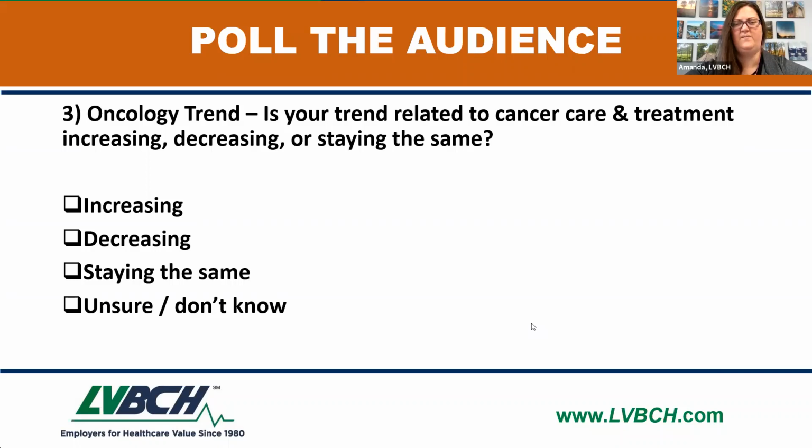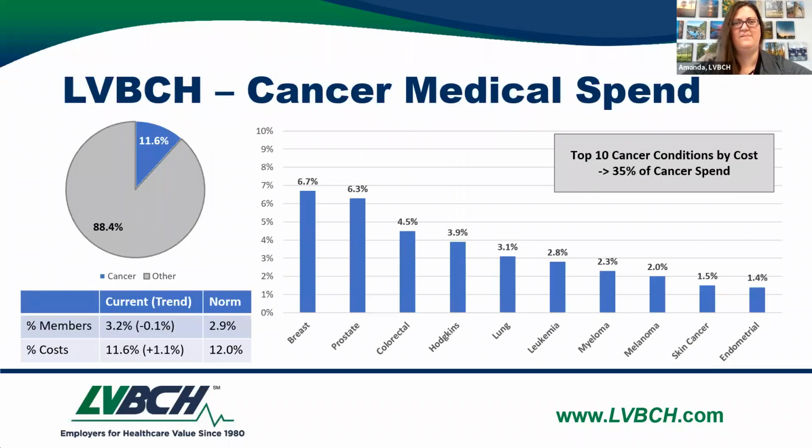So again, we have a group that doesn't know. For a lot, it's also staying the same. We have someone saying it's increasing. So we're going to get into our LVBCH statistics, and then I'm going to go to our panel for some feedback. So this is based on the medical spend of the LVBCH.